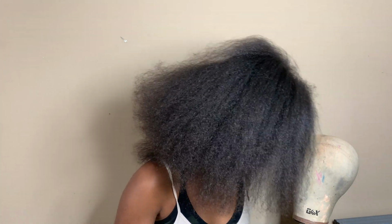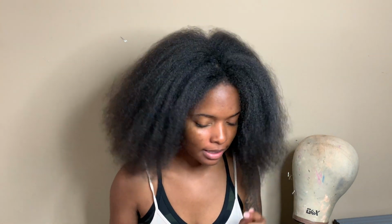See, my hair looks crazy because I just blew it out. Oh, okay, whatever. Hot tea. I gotta trim my ends today, so that's really the reason why I'm about to straighten my hair. And as y'all can see from the last silk press, it grew quite a bit. We're about to straighten it and trim it today.